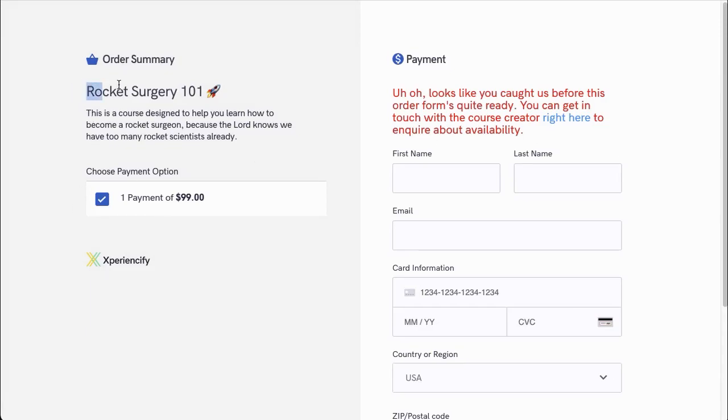So you can see right now I've got this order form that's ready to go. This is the course, that's $99. And I have one small thing I need to do before the order form is ready to go. I've got to connect up either a PayPal or a Stripe account to this order form. And that's super easy to do.